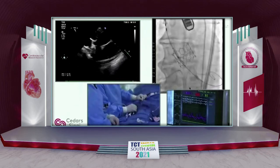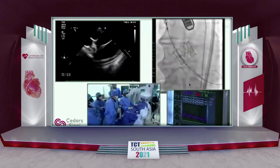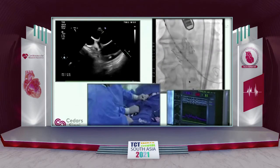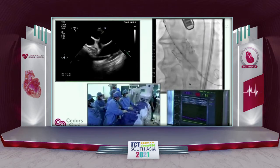Okay. Let's go up. Going up. All right. Going up. Down. Pacer off, please.